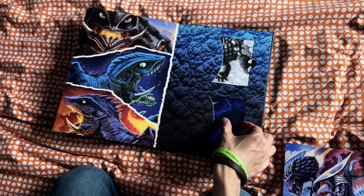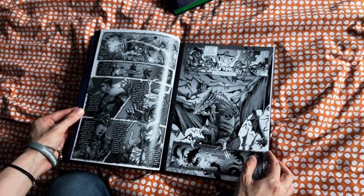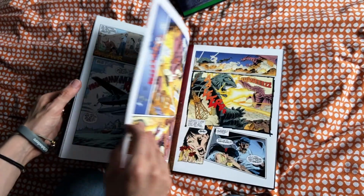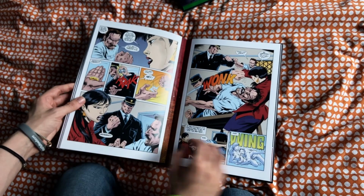Next we have Gamera the comic collection. 5 comics in here, 1 brand new one that's never been published before, and then 4 Dark Horse comics from the time that Guardian of the Universe was coming out. They pretty much retell the plot of that, as far as I can tell, at least vaguely.